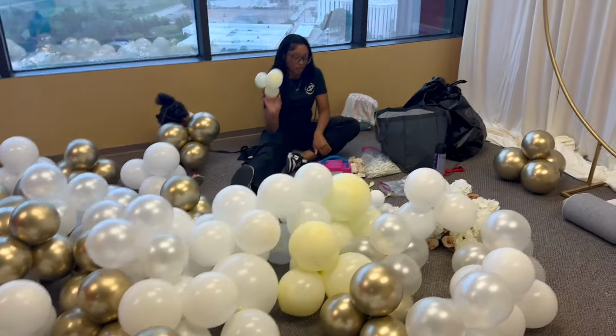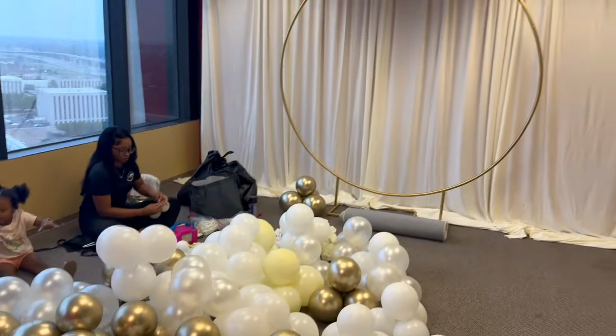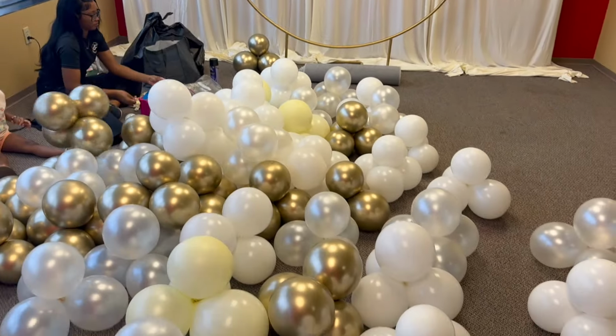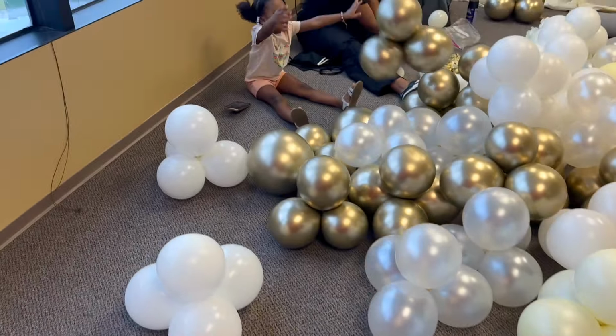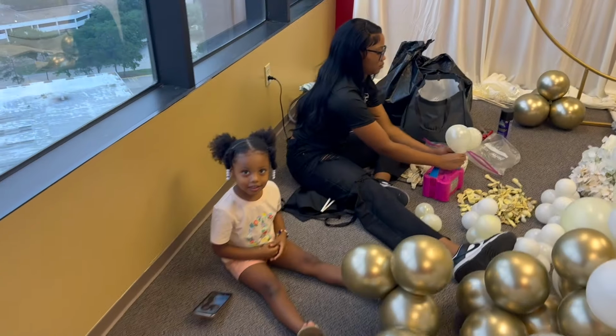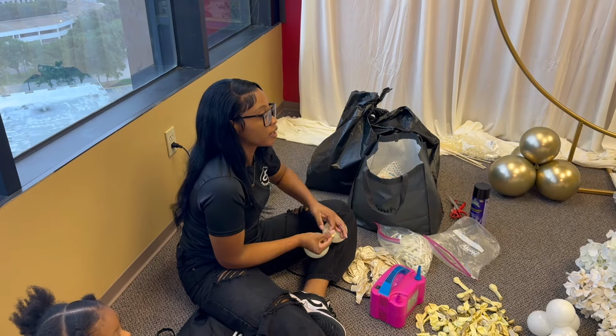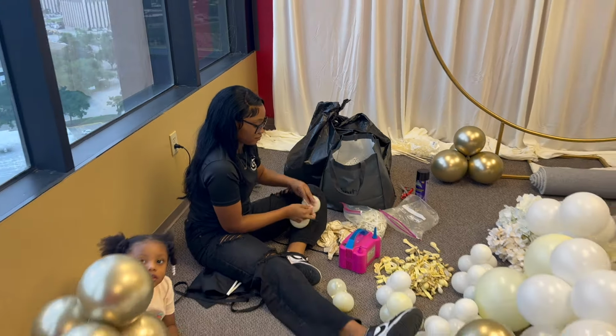Touches of the balloons, guys. Have the frame and the pipe and drape set up. Gotta be a wrap, guys.